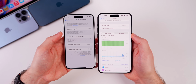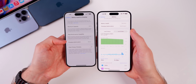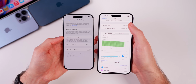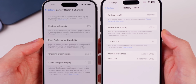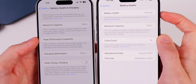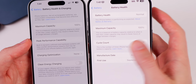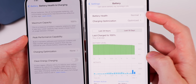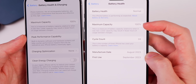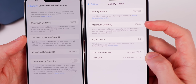And when you went into there before, it would just show this. It would show your maximum capacity, it would show your peak performance, your charging optimization, and clean energy charging. But now, if you go into battery health, you'll notice it shows multiple new things in here. So it shows the battery health as normal. So it's going to relieve a lot of people and not make people as anxious when they go into battery and they just see normal right away. Most people are not going to go into it and check that percentage anymore. So I think this is going to help alleviate a lot of stress that people have over their battery's capacity.